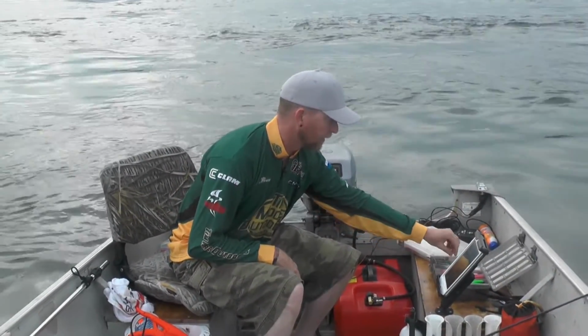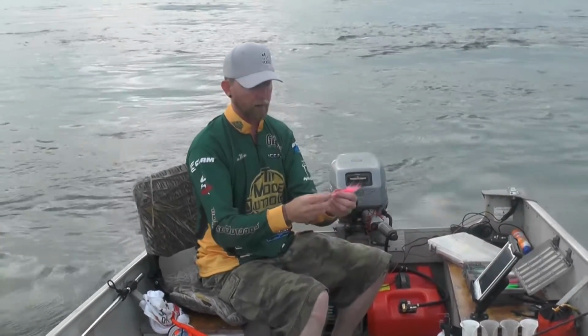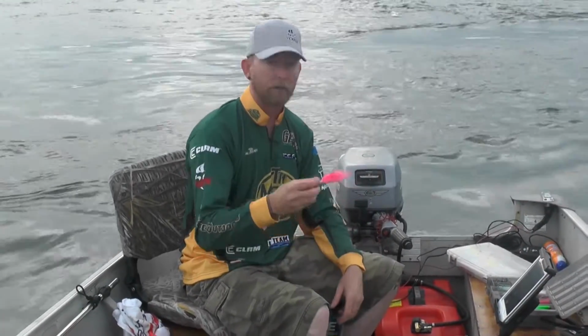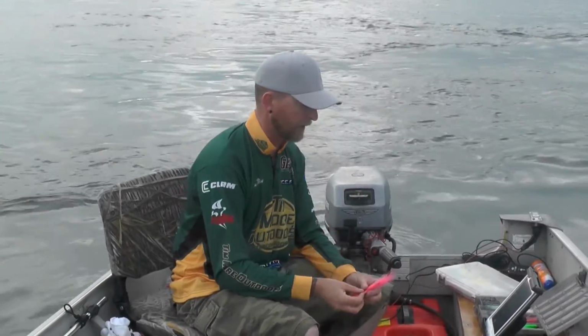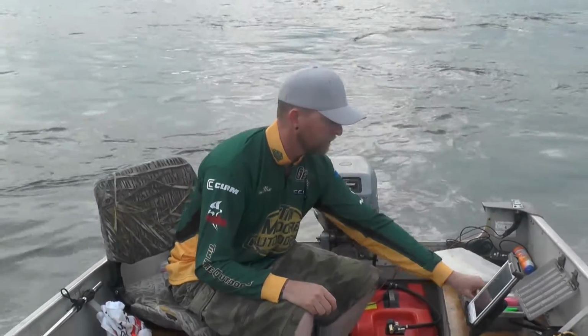Bucktails are a pretty popular go-to for a lot of guys. You can vertical jig a bucktail. We may try that on one drift over this hump just to see if we can pick a fish or two off of just a plain bucktail. You can tip these with plastics if you want, otter tails, things like that.